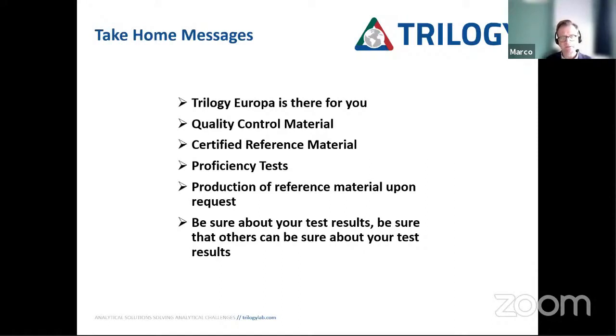So then the end of my message would be: be sure about your test results, but also be sure that others can be sure about your test results, and especially for that, I think it's very good to know that the Trilogy control products are available.